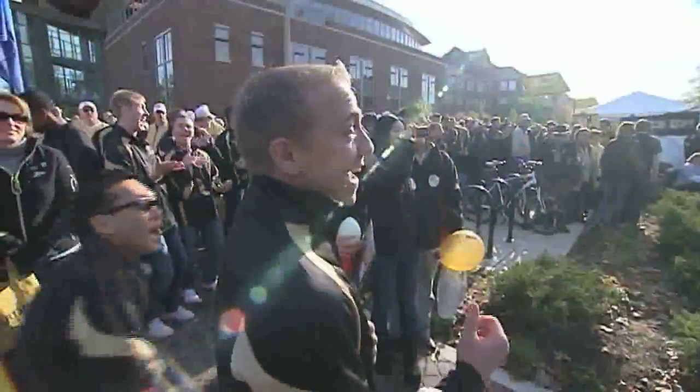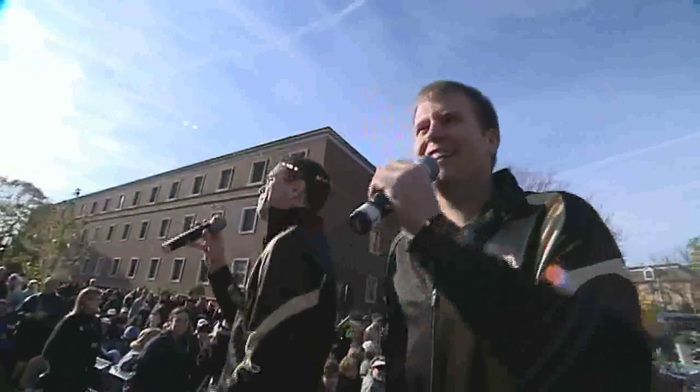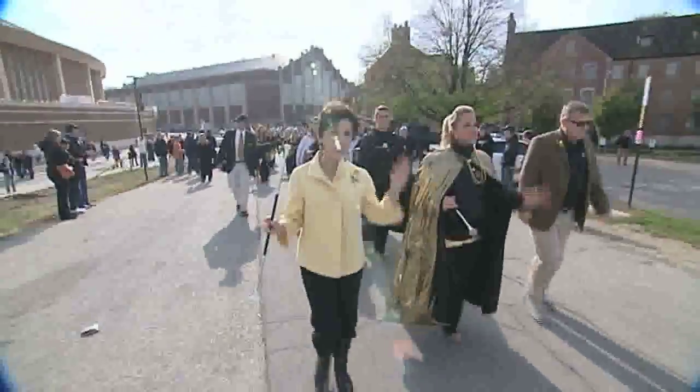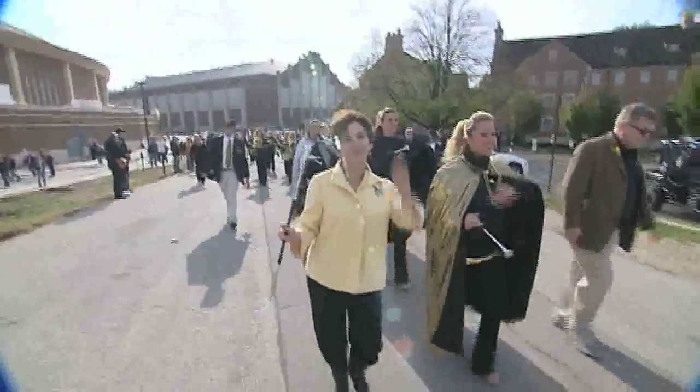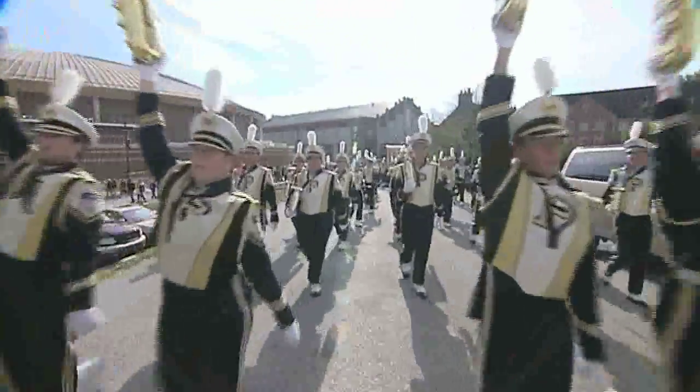All-American Marching Band, the Alumni Band, and a flash mob performance by the Varsity Glee Club. President Franz Cordova again led the marching band as it headed to the stadium. The band was celebrating its 125th anniversary.